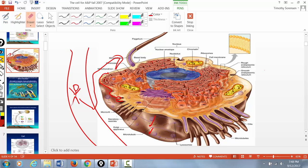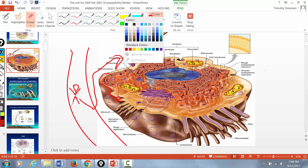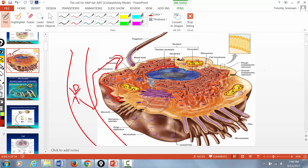Okay. So watch. Every cell of your body, in this class right now, has a nucleus. And inside the nucleus of every cell is what? DNA. If you get this right, I'll give you a swig off this coffee that's been sitting here for about 3 months. Probably got mold in it.